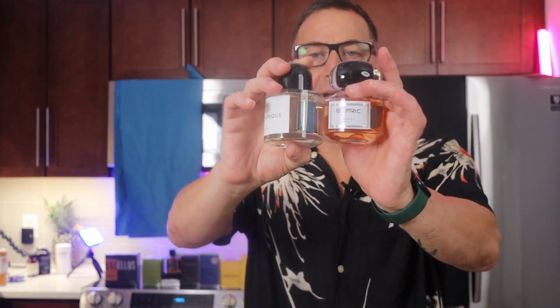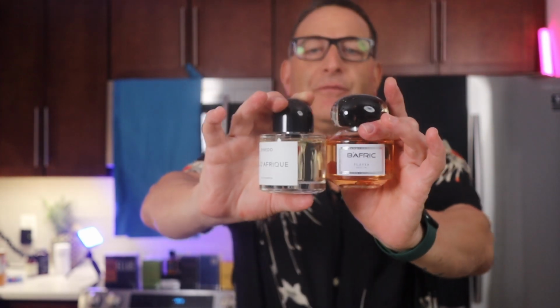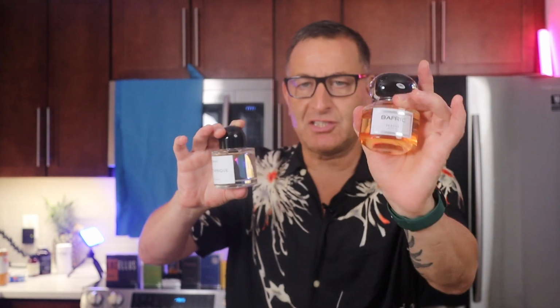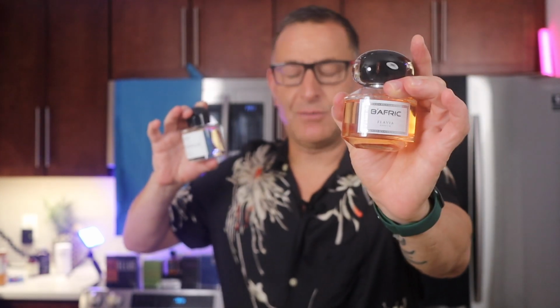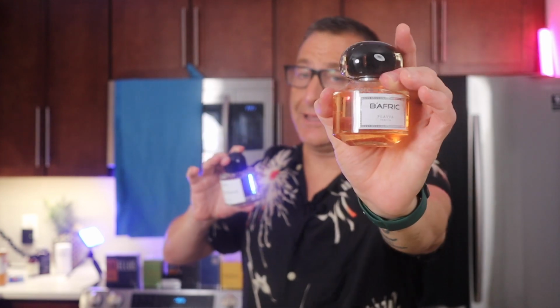This is called Bal d'Afrique by Flavia. This is a direct clone. As you can see, the color is different. The difference is like 90% similar scent to 95. The longevity is very, very good. Almost better than this on this fragrance. Someone emailed me and said their girlfriend loves it. A man can wear this, and I highly recommend it.